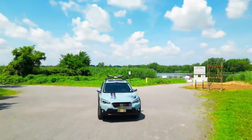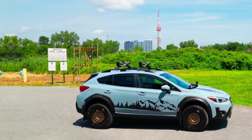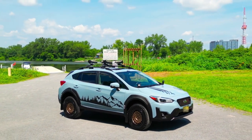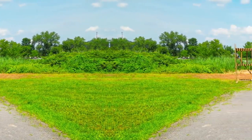Now, let's talk about the fun part, the upgrades. I've done quite a bit to make this Crosstrek truly mine. With the exception of the wheels, tires, and lift kit, I worked on every other upgrade myself. Let's dive into the details.